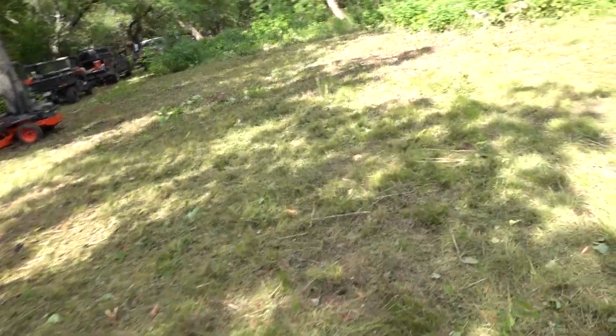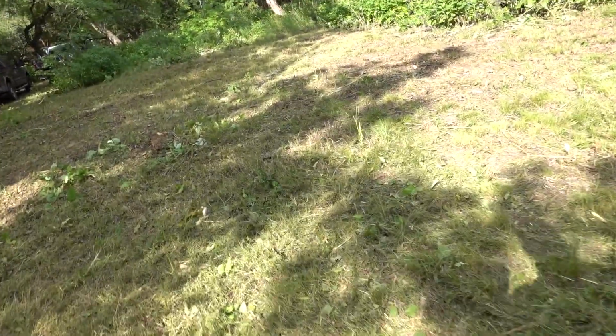Some stumps that we didn't see. There were some old stumps in the ground. I nailed them with the lawnmower pretty good. But as you can see, we have a clearing now where we can start doing a little construction.